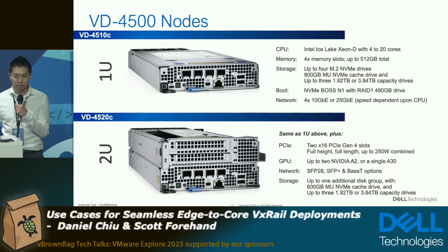For the 2U, this is the one that has additional flexibility, in which you can add additional network connectivity, or you can add additional NVIDIA GPUs. You can have 2 A2s, or you can have a single A30. Or you can also have 8 additional drive slots there if you want to increase capacity.